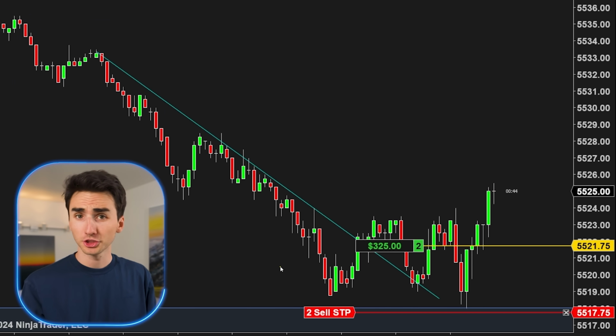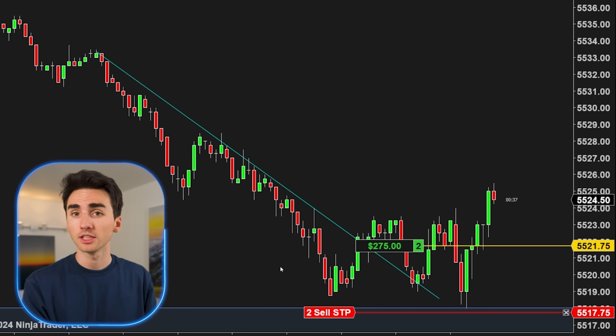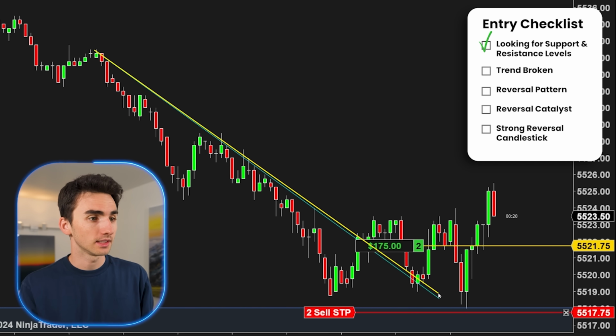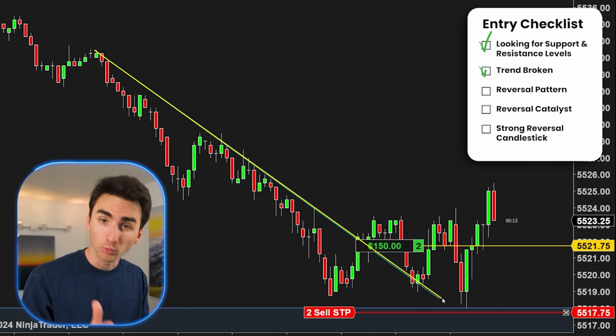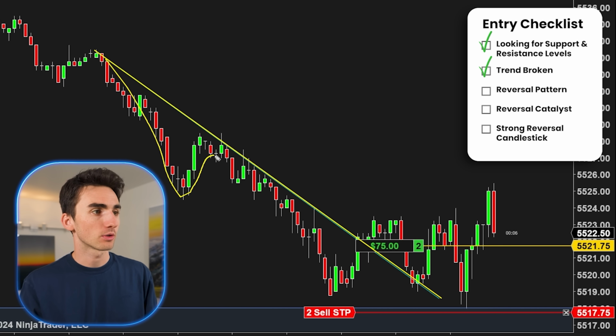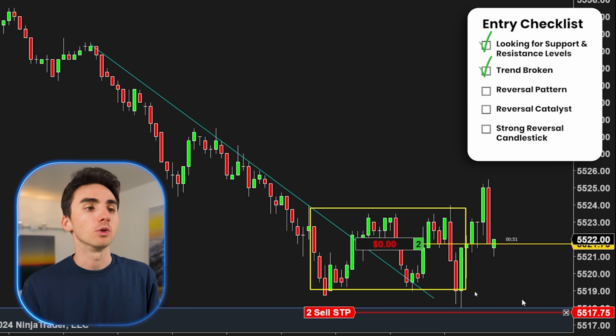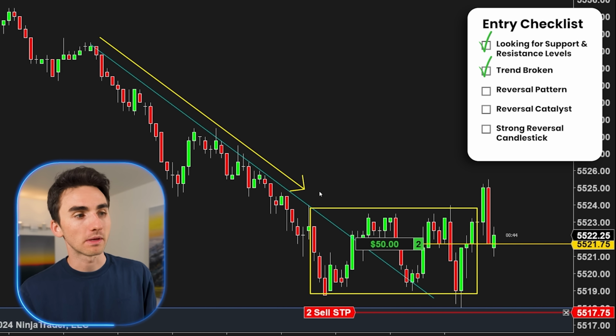And you can see, just to go through the 5-step checklist I use again, it's at a support level. I've drawn a trend line to see, okay, where's that downtrend? I'd want to wait till it's broken. I think the downtrend is pretty clearly broken here, essentially. And then it started to go sideways. So you always want to see that downwards momentum start to lose.